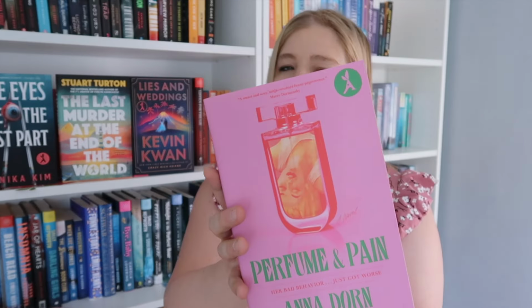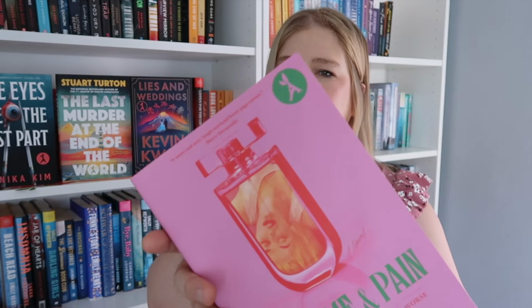It's giving me like Sabrina Carpenter vibes just based on the woman in the perfume bottle. This says, will she find success in her career? Will she ever find true love? Or will she only know about perfume and pain?